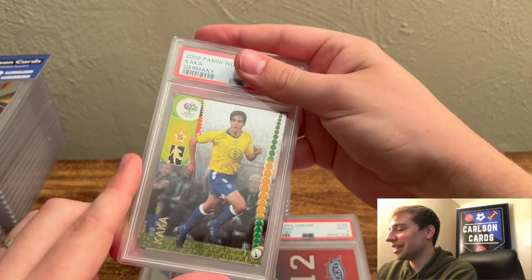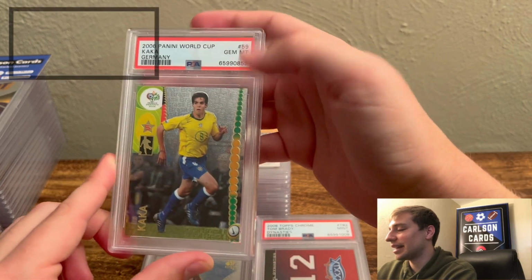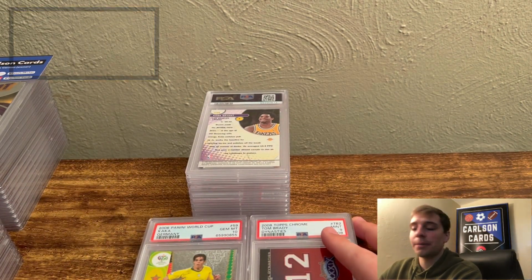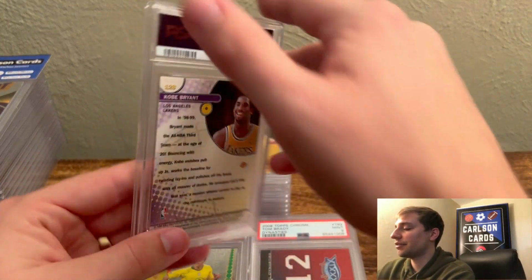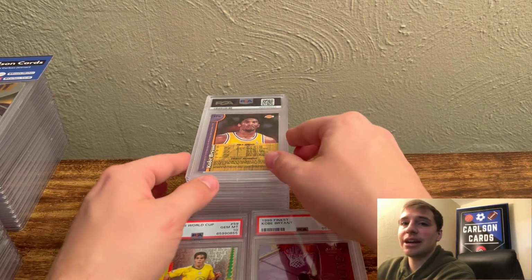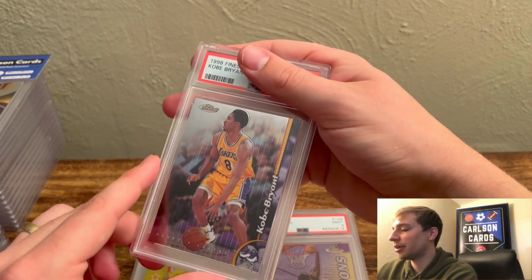This Kaká rookie 2006 World Cup, PSA 10. That's a nice hit, actually. I think this set's pretty hard. A lot of this stuff was, again, just card show buys, stuff off of eBay, stuff off of comc.com. Really over the year PSA was shut down, I was just loading up on cards.